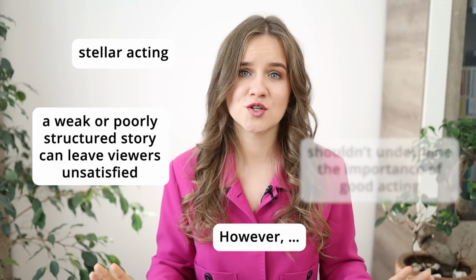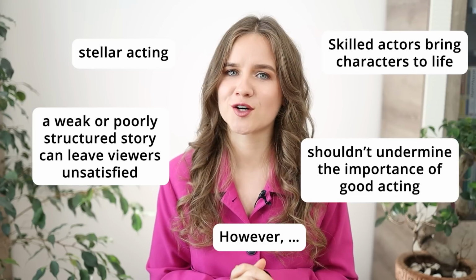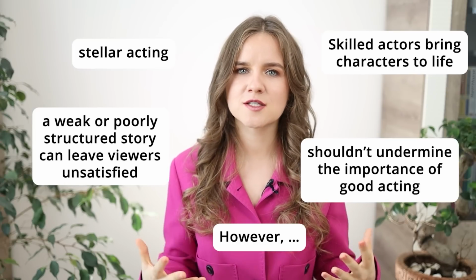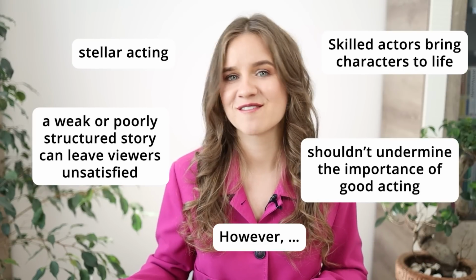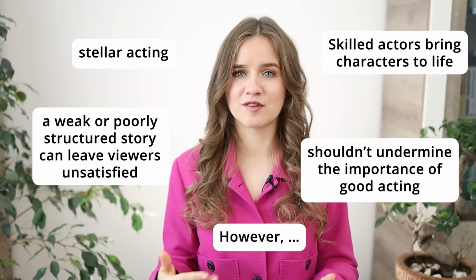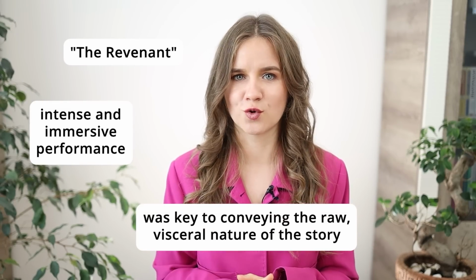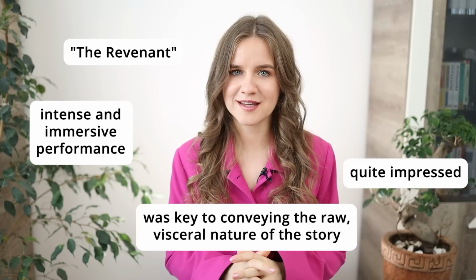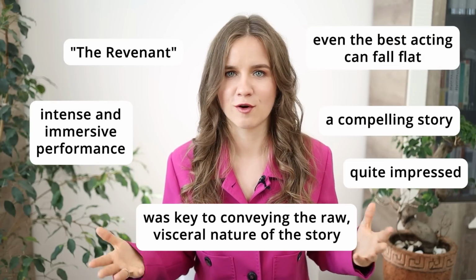However, that shouldn't undermine the importance of good acting. Skilled actors bring characters to life, making the audience believe in their struggles, joys, and transformations. For example, I recently saw The Revenant with Leonardo DiCaprio, and I have to say that his intense and immersive performance was key to conveying the raw and visceral nature of the story. I was quite impressed. Yet, without a compelling story to support it, even the best acting can fall flat.